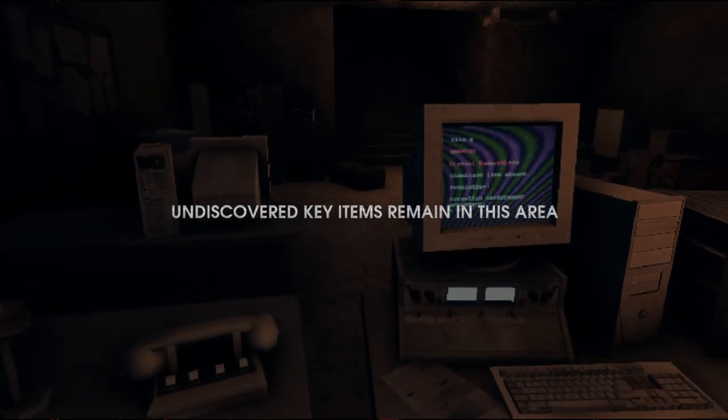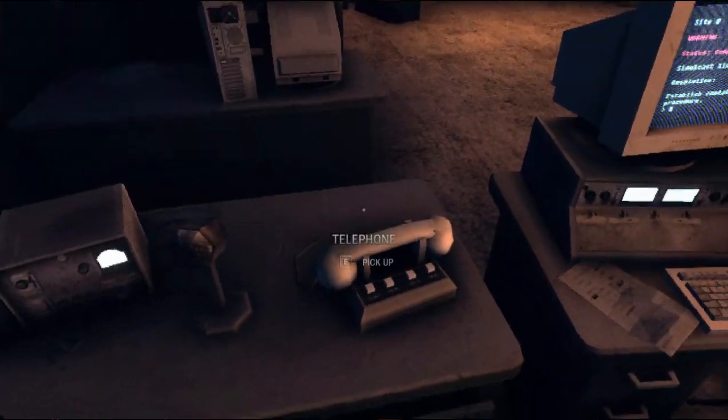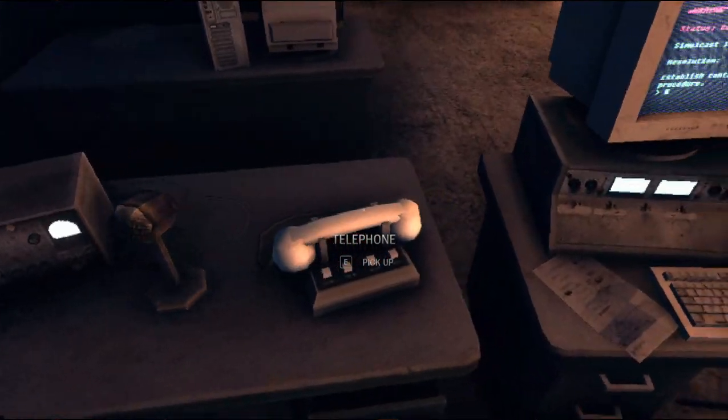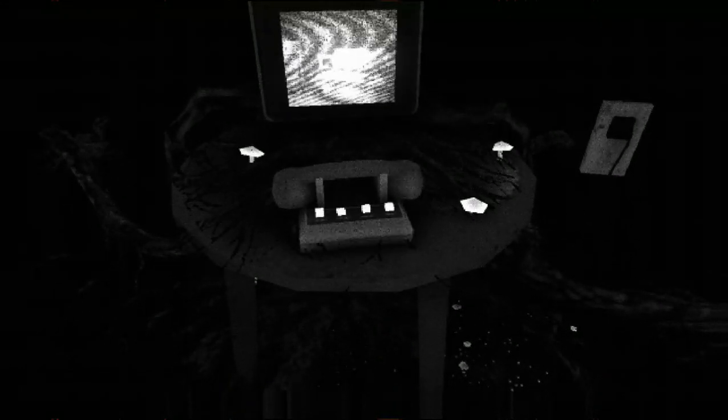Now what does that do? Okay, this is this terminal. The line is dead. Okay, I've been here before, so what's the third one then? I hear some whispering. I do, that's weird. Okay, this is undiscovered stuff, I guess.